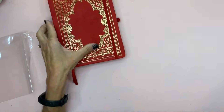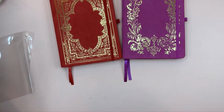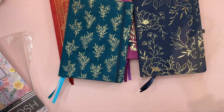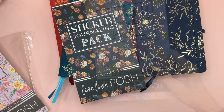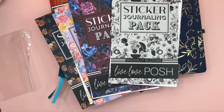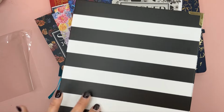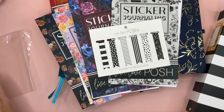And I just want to recap in case you missed anything. We've got the suede journals in the red, the fuchsia, the teal, and the navy. Then we have those sticker journaling packs. We have the Velour Garden, the Vibrant Flourish, Twilight Blooms, and Moonlit Blooms, as well as the sticker storage binders. I have the stripe. There's also, like I said, a black and white dot, and the set of black and white 6 bookmarks.